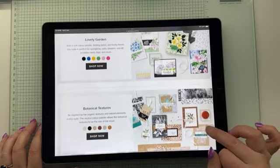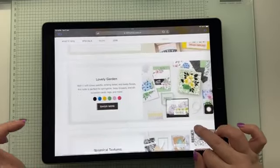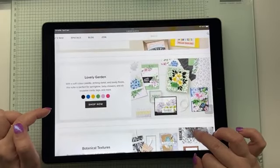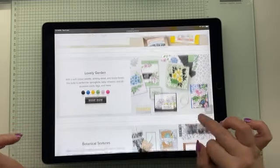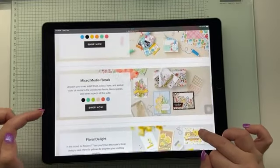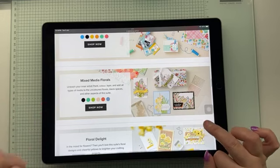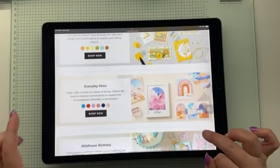Lovely Garden, Botanical Textures. This is an online exclusive, as is Lovely Garden as well. Yes, definitely an online exclusive. On the Go, Mixed Media Floral. They're all online exclusives. Floral Delight in the annual catalogue.